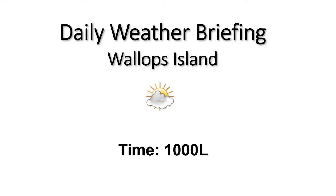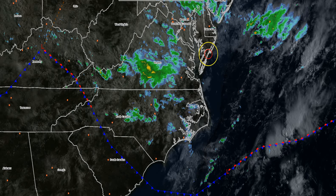Well, we had some very nice conditions over the weekend with temperatures very comfortable with plenty of sunshine. We're going to continue seeing those comfortable conditions this week. However, we will see a little bit more in the way of cloudiness work its way into the region over the course of the next couple of days. We'll take a look here at our current surface analysis.